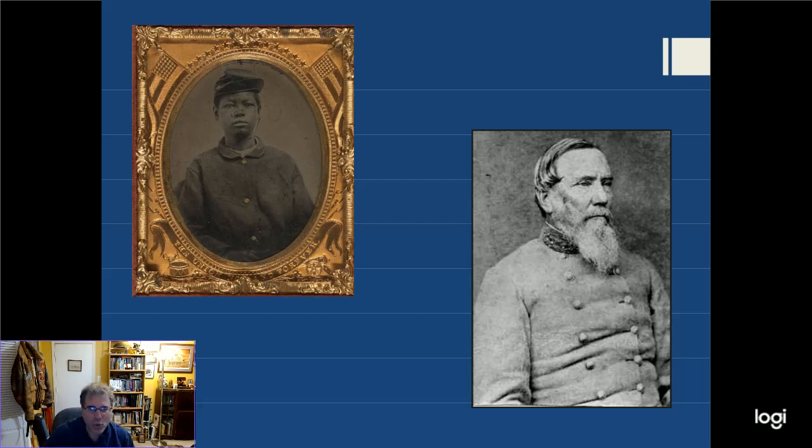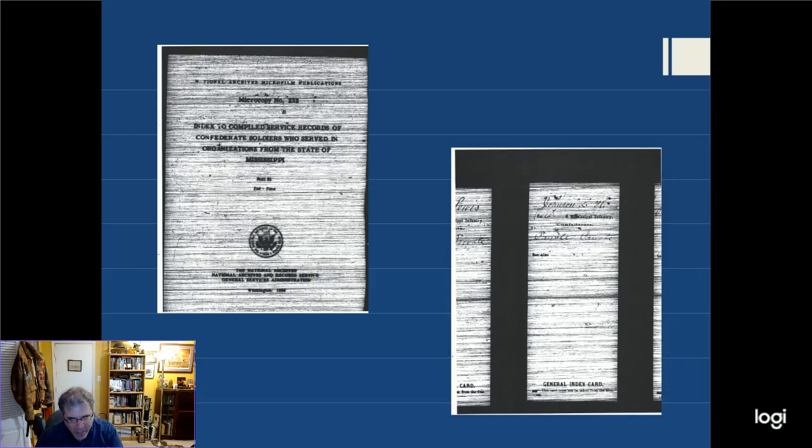Now, one of the key tools to finding your Civil War relatives is the use of a good index. And the National Archives has both Union and Confederate indexes to men who served in the Civil War from Mississippi. And this is how we did it in old school, microfilm. And you can see it's all scarred up, it's hard to read, but it would be comprised of cards like this that just had the soldier's name, his rank, and the unit he served in. And then that would give you the basic information you needed to go to the microfilm roll for that unit and pull his actual service record.